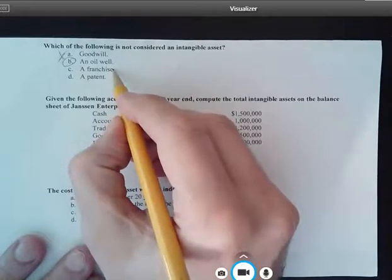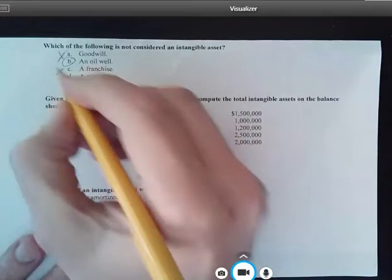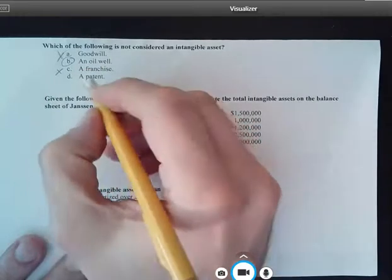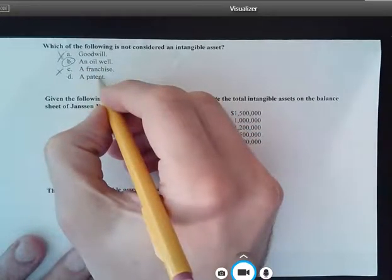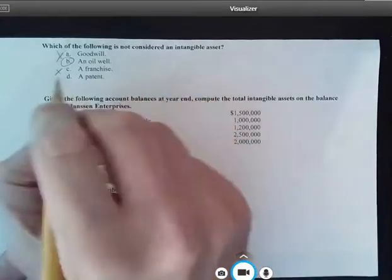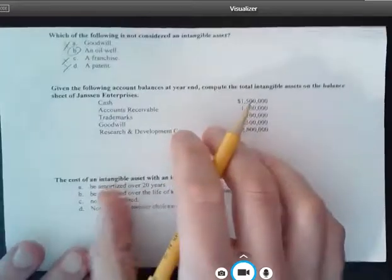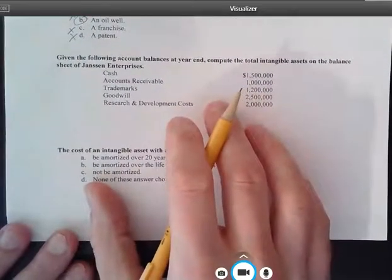Franchise, or franchise rights more specifically, are intangible, as is a patent. Okay, we may have some paperwork for the patent, but the actual asset itself is the right to produce something, and so that is an intangible asset. So an oil well is the correct answer. Hopefully everybody knew that one immediately.